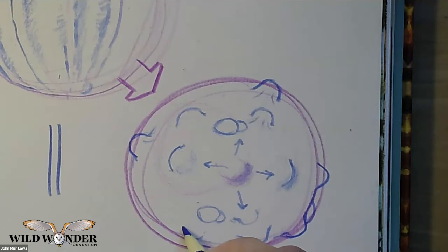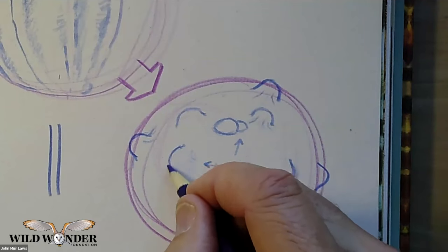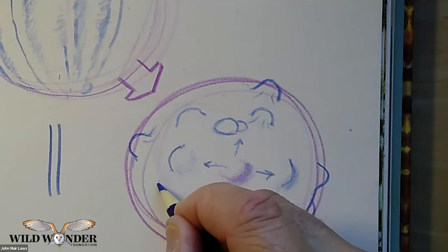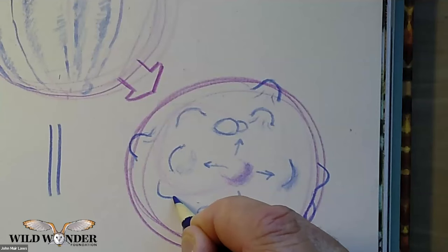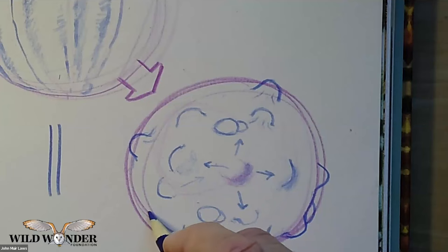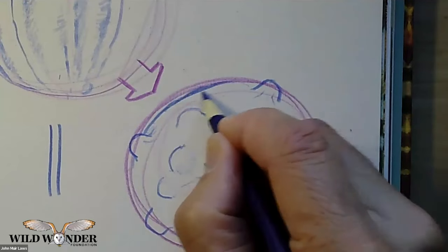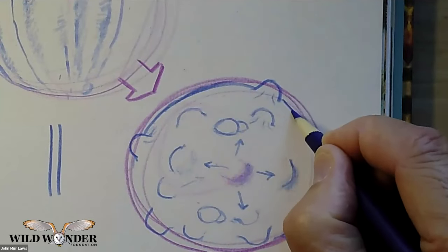You see, I'm kind of imagining these as cups that are pointing towards the center here. So the arch part of my bump is going to point towards this center ground. Now, let's say that's all the bumps I have.